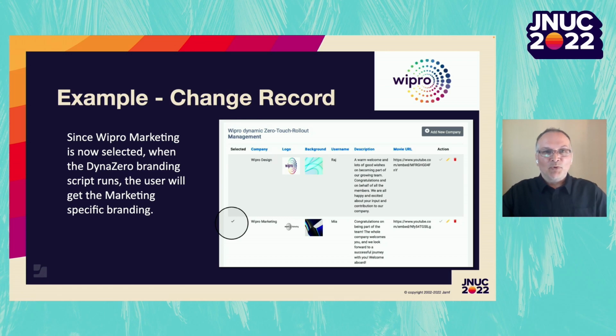In this example, we'll go to the site and choose the Wipro marketing brand, just as sales leads would, as shown here in the black circle. We can see in the branding records that the name, logo, and all the variables are different for each design and marketing record. Not important, but good to note.